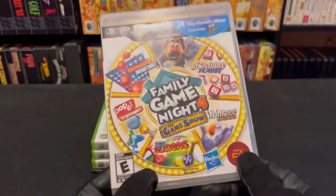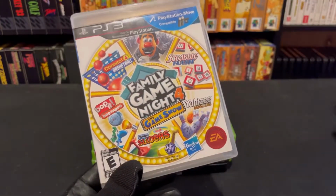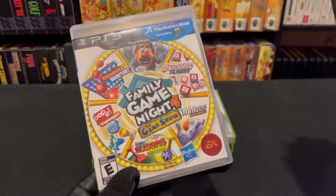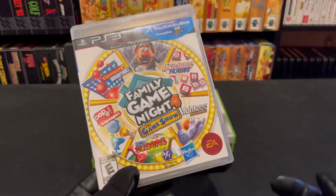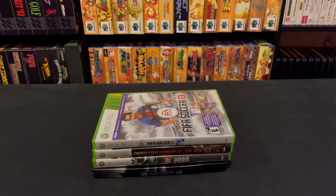And Family Game Night 4. I really enjoy these little mini games. I like having the actual games themselves, not in video game form, but hey, they're a fun time. Specifically Sorry and Connect 4 are just some of my favorites. But that's it for the PS3 stuff.